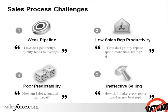Typically, there are four distinct problem areas that have the potential to keep a VP sales up at night. First, weak pipeline is a major issue in many organizations. Leads, even if generated in acceptable quantity, are often either not routed correctly or not followed up on in a timely fashion, or they are not qualified appropriately, all of which results in a poor pipeline that will not deliver the numbers needed to meet sales goals.